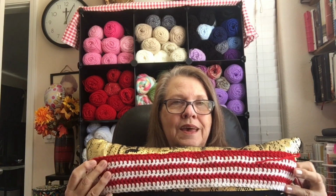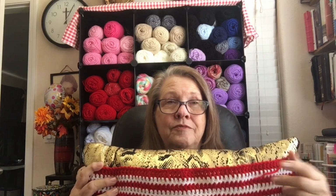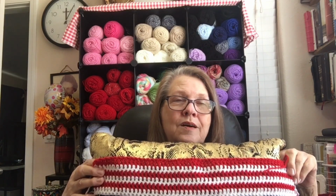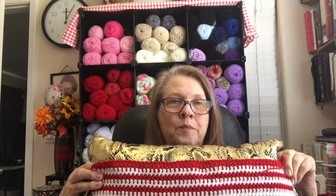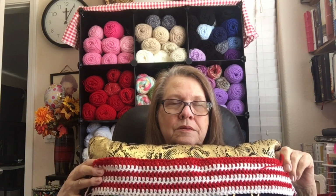But anyhow, I'm working on that, and I have a few more rows. I got 1, 2, 3, 4, 5, 6, and I have 7 more rows to put. I have to add the flag, and we'll just see how that's going to work. But I think it's going to come out nice. Like I said, I started to follow her pattern, but then I chose to just sort of do it my way too. So we'll see how that turns out. But that's my second project.